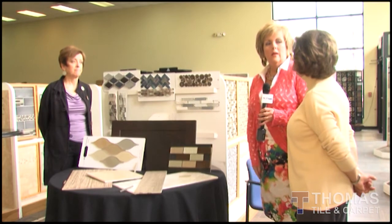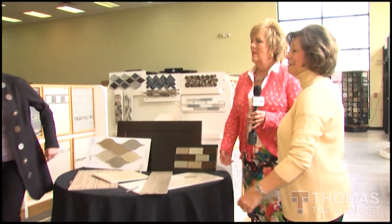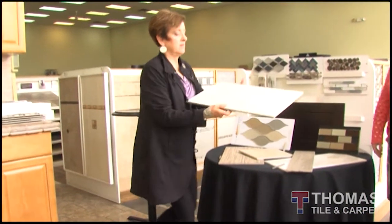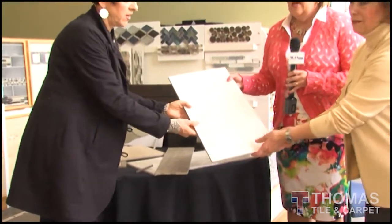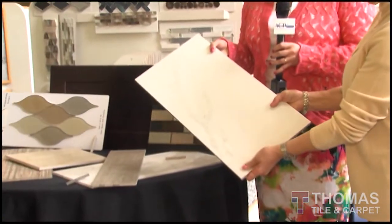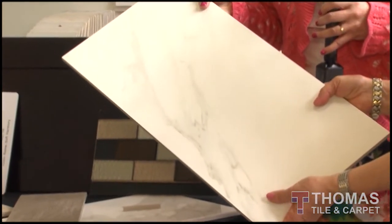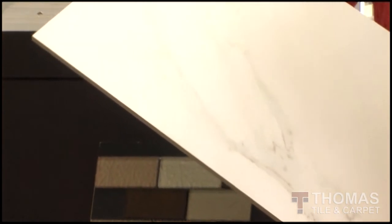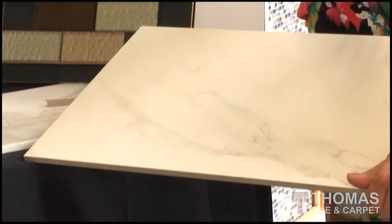Do you want to show them the alternative to the marble? Sure. Barbara, you want to tell them a little bit about this? Yeah, this is actually porcelain. That is correct, and it is created from digital imaging. So today, you can take any marble or granite and mimic that through digital imaging. They make big slabs of it, and then it's cut.